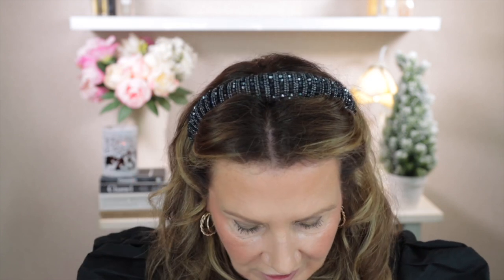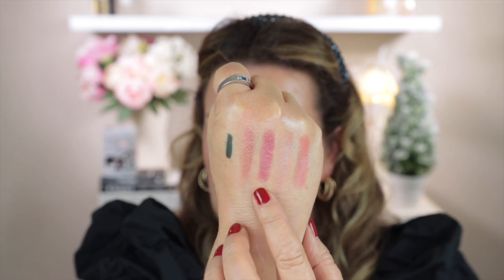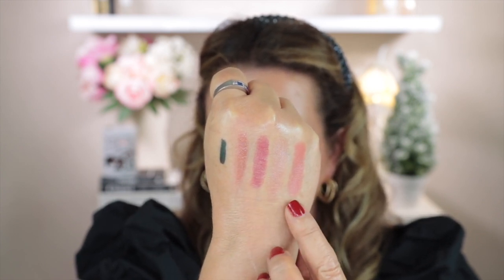So I'm just wiping off the 2 blush swatches that I've got on the back of my hand, but I've still left the eyeliner on there. So the 4 shades are Girl, and then we have Sway, then we have Smile, and my most recent one is Pout. So Pout is the one that I'm going to put on today. Again, the packaging with Victoria Beckham is just beautiful. This is the tortoiseshell one, and again, it feels quite heavy in the hand.